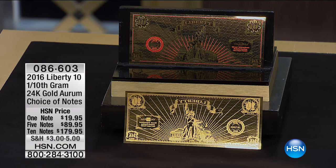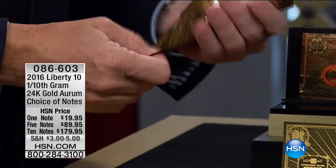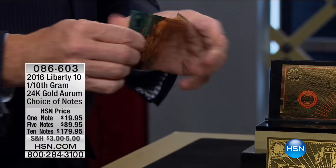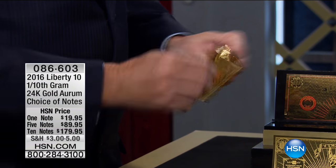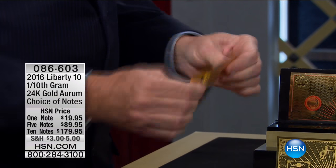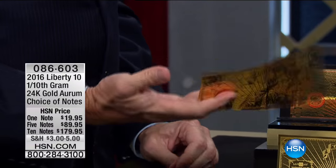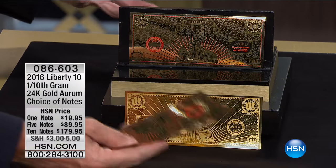So not only that, and I want to show you this, if I may. I've been carrying this around for about 3 weeks now, intentionally doing everything in my power to kind of destroy it. And you can see, I folded it up real good. It is a solid sheet of gold that is incredibly durable once we get the polyethylene film on it.